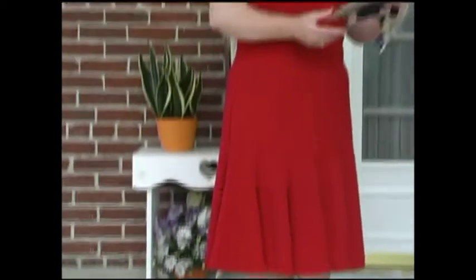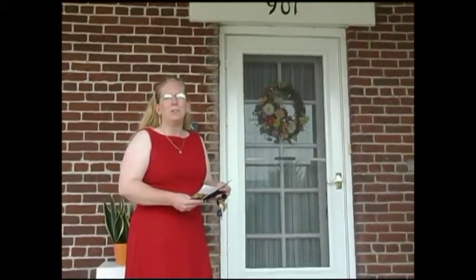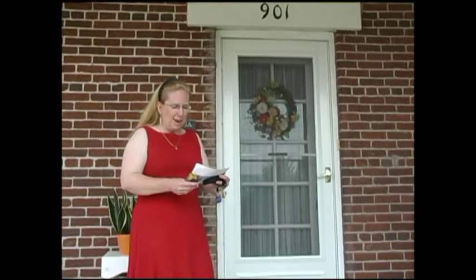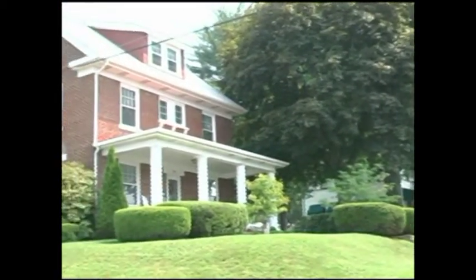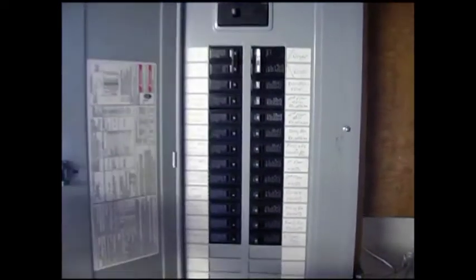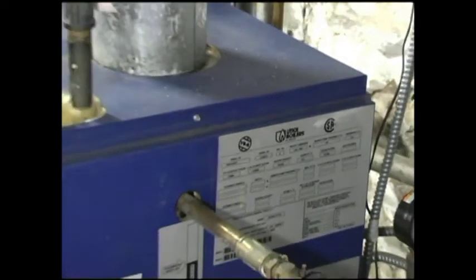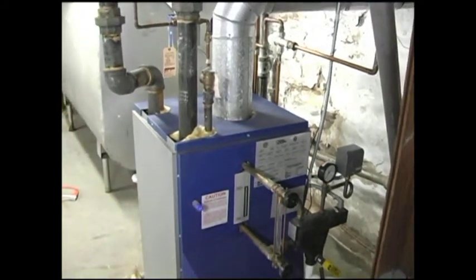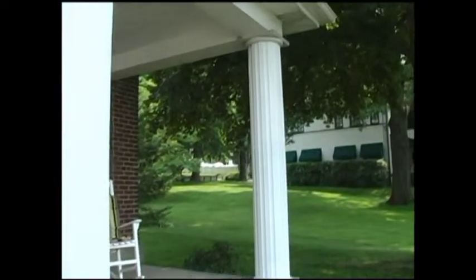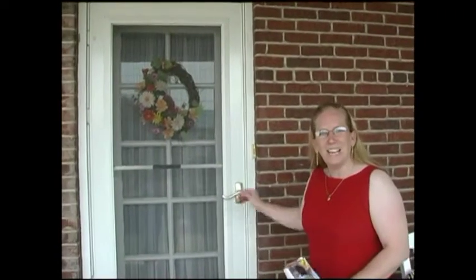This historic home was built in 1919, and it's 3 full stories, and it boasts 5 bedrooms, 1.5 baths. The owner has taken great care to help preserve this piece of history. It's been completely rewired, has a new electric box upgraded to 200 amps, the roof and the heater were replaced, and it has new windows. You'll notice a lot of updates in the kitchen and in the bathroom and all throughout the house. Let's go inside and take a look.